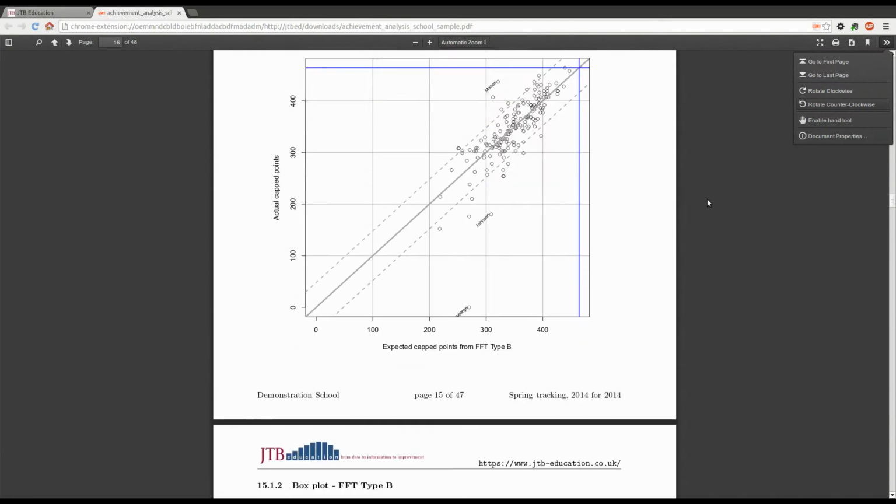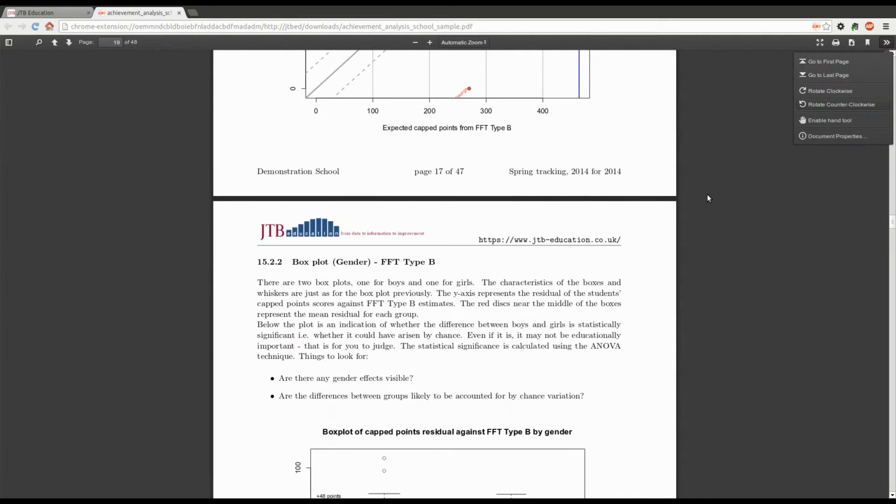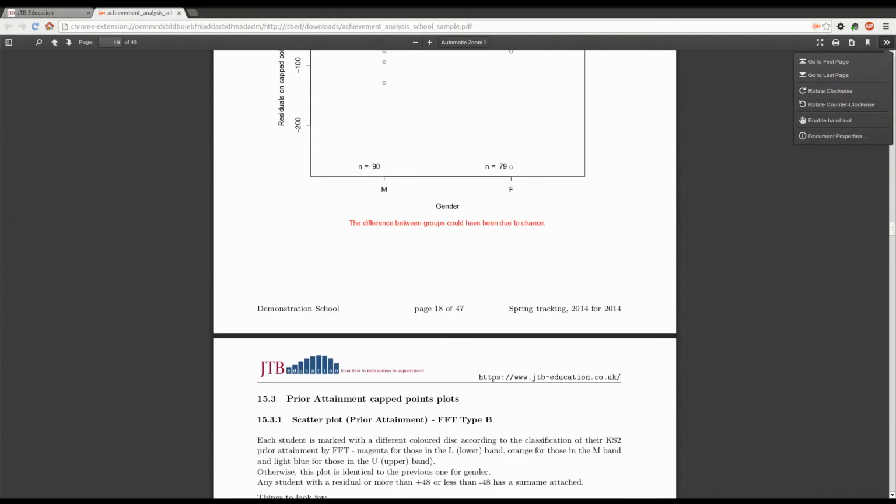The rest of the document is composed of charts showing how well you're doing with the vulnerable groups. The whole school document is ideal for sharing at senior level or with governors. It has all the key indicators you need to plan for improvement, whether that's to secure further improvement of your current students or as part of your self-evaluation once results are in.